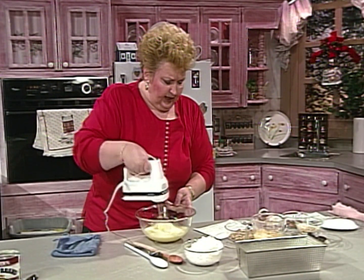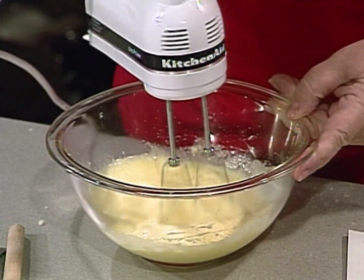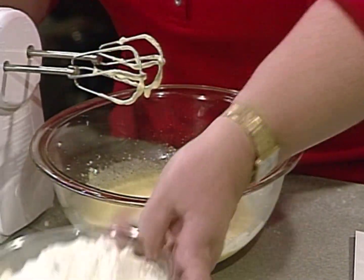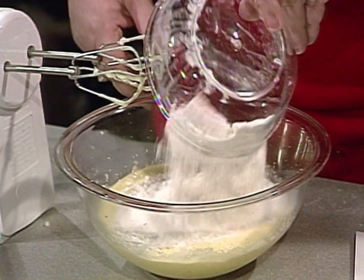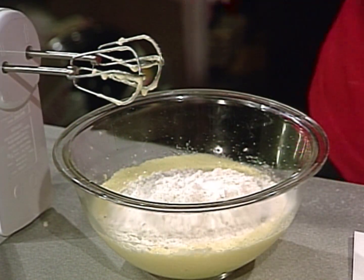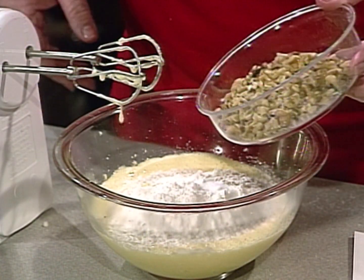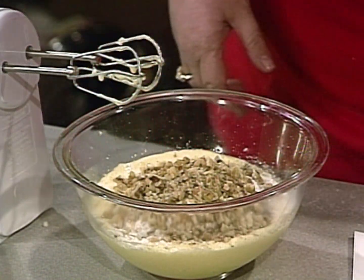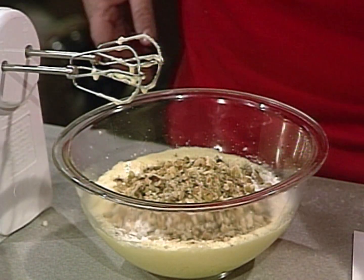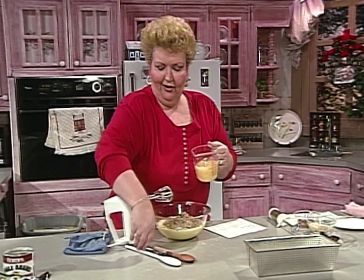All right, we have our eggs in here, our sugar, and our butter. Now we're going to take 2 cups of Bisquick. That's that baking mix. We're going to add that. We're also going to add about a half a teaspoon of salt. We're going to take about a cup of chopped walnuts, or any other kind of nut that you'd like. If you like pecans, do pecans. And 1 cup, get this, of crushed pineapple.